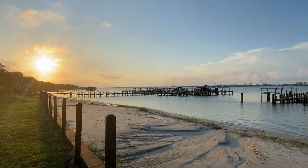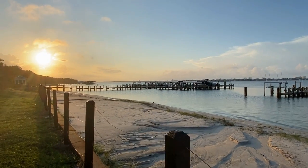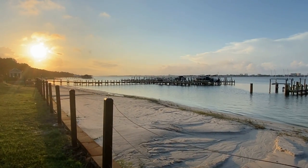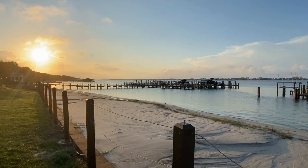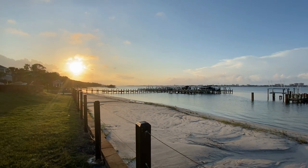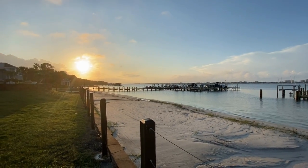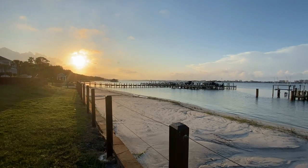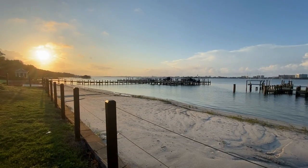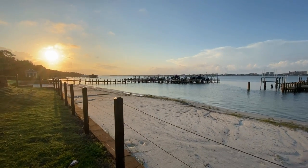Sunday morning, Father's Day, day after all those winds and heavy rain. I cannot believe how quiet and calm it is this morning. It's a little humid, but the water is so still. Did you see that fish just jump?